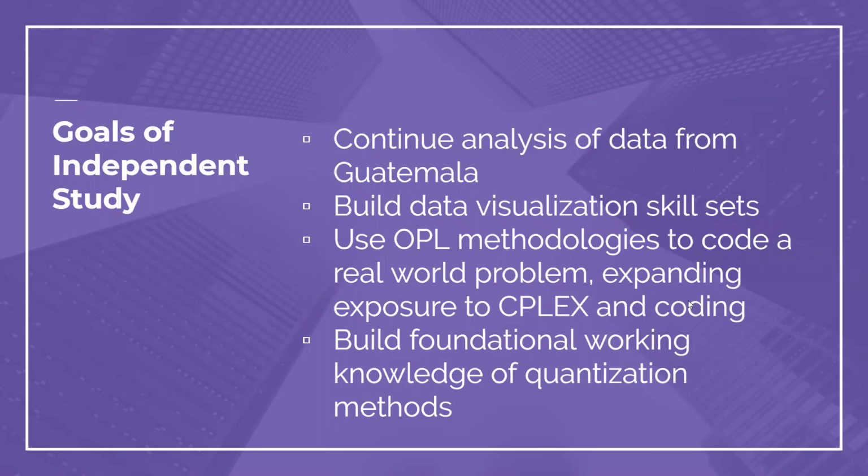So the primary goals of the independent study included continuing analysis of data that I'd gotten in Guatemala during my Chapman Scholars Program, and we'll talk a little bit more about that in a second. But within those specific projects, I first wanted to build data visualization skill sets, primarily in the GIS setting. I also wanted to have some more hands-on practice with OPL methodologies and operations research. And lastly, I wanted to build a foundational and working knowledge of quantitative and mixed methods to bring with me into grad school.